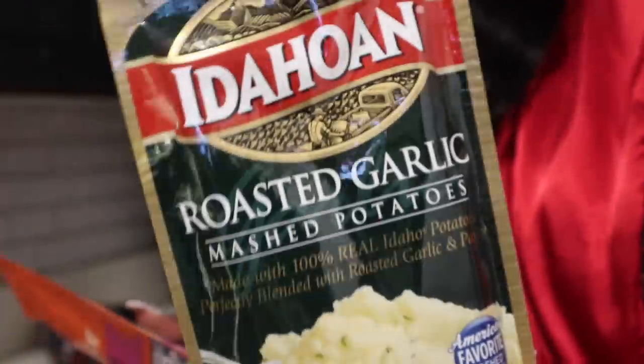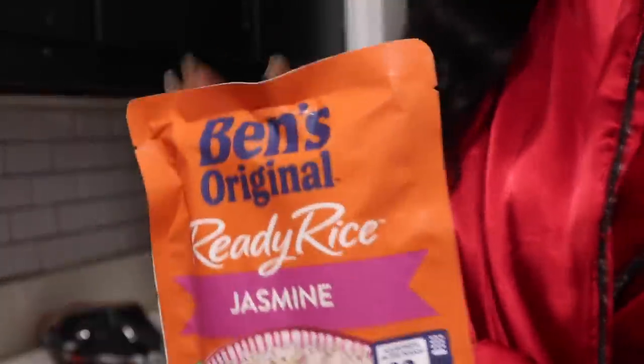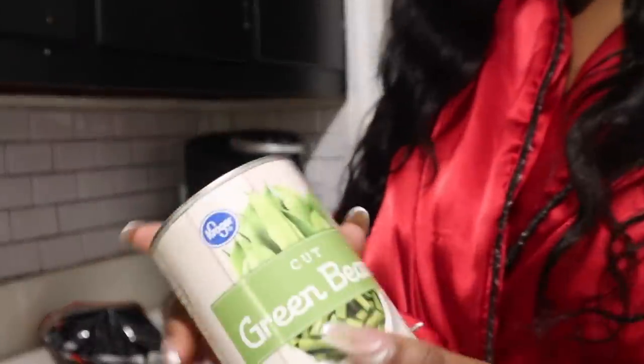So y'all, for my sides, I was thinking about doing either some roasted Idaho potatoes, I love these, or some jasmine rice. I got two options because I didn't know what I wanted to do. And then I'm thinking about green beans for the vegetable.